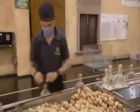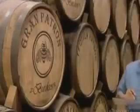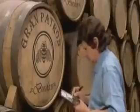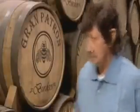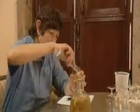An employee corks the bottles and then sends them down the line. The next worker presses adhesive-backed transparent labels onto them. The see-through labels showcase the clarity of this fresh premium tequila. For a drink with a little more complexity, they age the tequila in oak casks for 2 months or more, depending on the grade. During aging, the tequila takes on a woody flavor and turns a warm shade of amber.